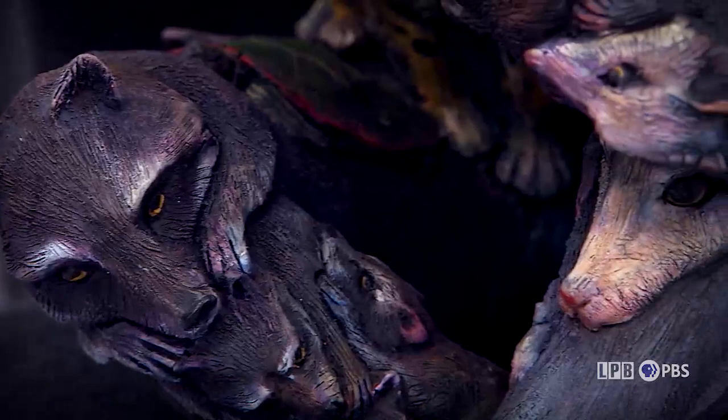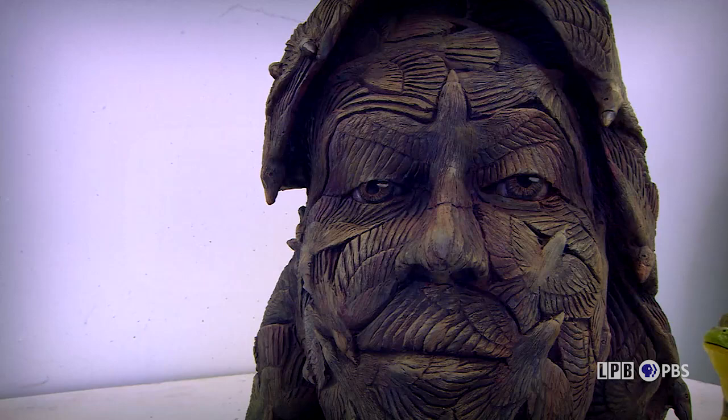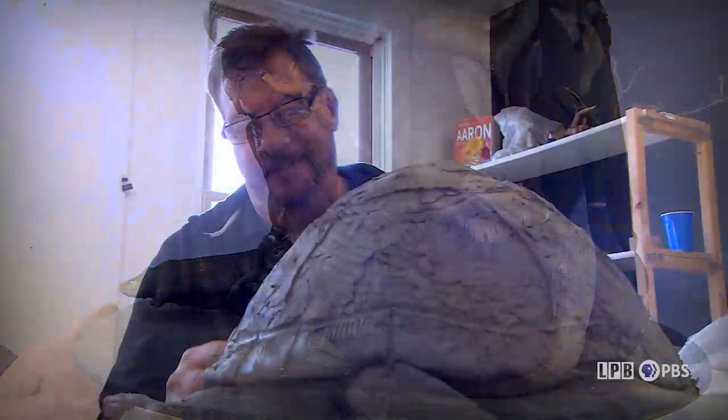To me, my pieces are three-dimensional canvases. It's very fun to have these creature people. I think of them as ecosystems of all kinds of creatures coming together, making a bigger being, much like nature is. My name is Jef Raasch, and I'm a ceramic sculptor.